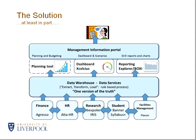You'll see that I've said it's only a solution in part. That's because the dashboard and the reporting areas are continually developing in terms of expanding the breadth of information we have on there. But also, the next phase of our project is now to work on a planning tool. This is to help support scenario planning, student number planning, staff FTE planning, etc. And eventually all of our planning related activities will go into that tool so that we can have our income and expenditure model produced in that way.